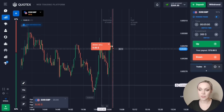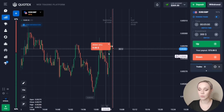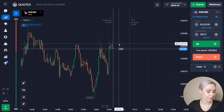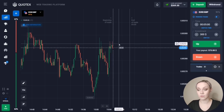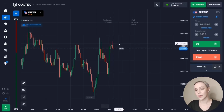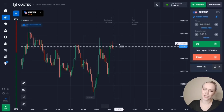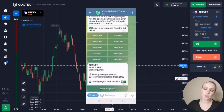So, unfortunately, the price was steadily moving up, and here we don't get any profit. A rather impulsive movement began, the price turned around and went in a completely different direction. So, here we get a drawdown. But let's not get upset and give the bot just another chance. Since I still have money on my deposit, let's continue and ask the bot for a signal for the next currency pair.